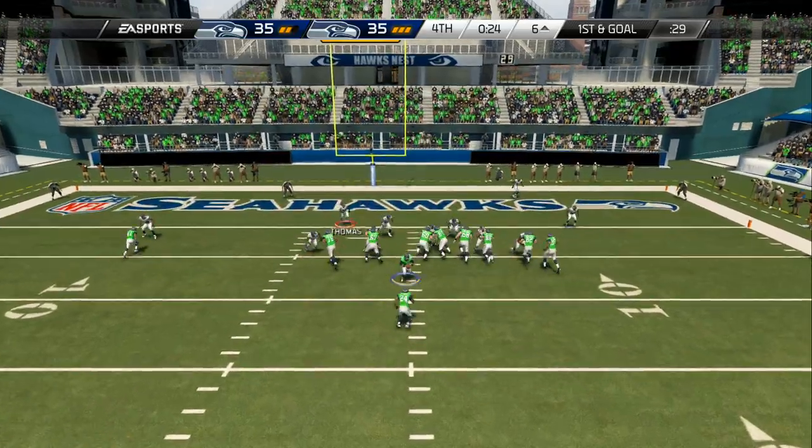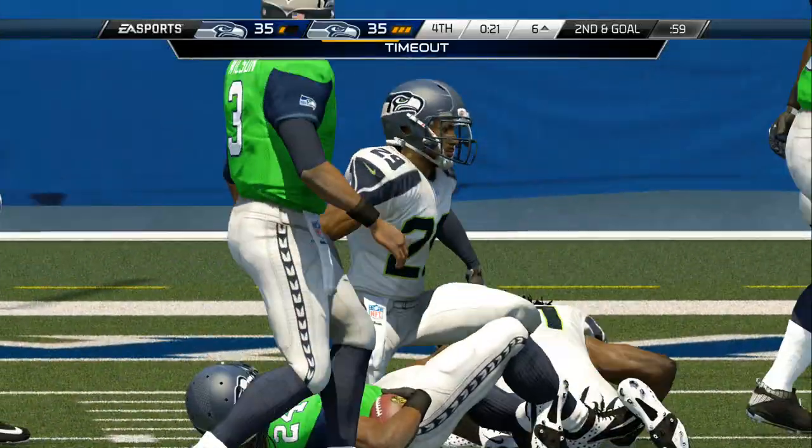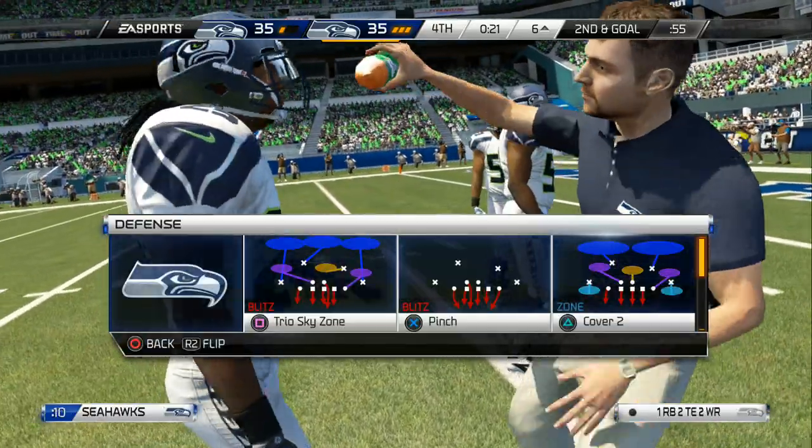First down here. Lynch has got it on the handoff. Well, when you have a tie game and you're down in the red zone, you can do whatever you want. You can fool them with a run here, or you can take a chance and throw the football in the end zone to get a score.